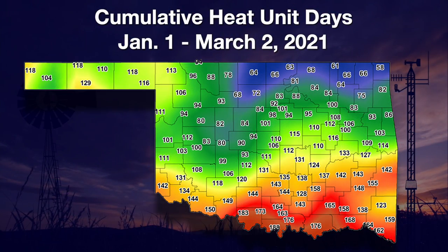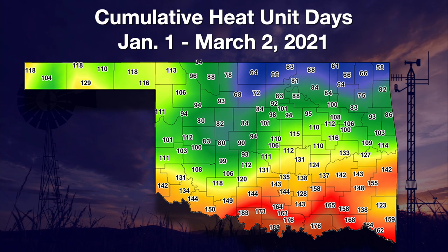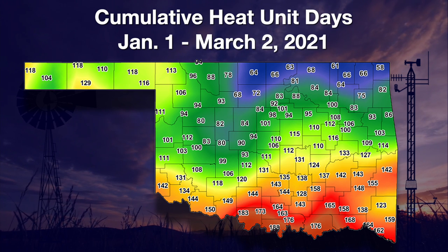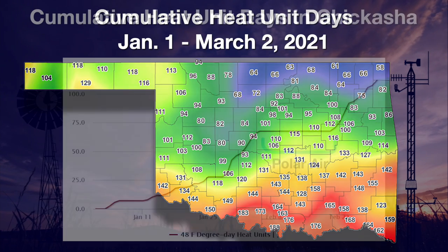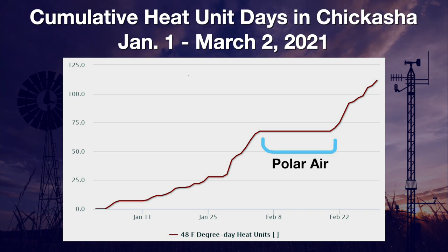These eggs require a certain number of heat units, about 150, before they begin hatching. This alfalfa weevil heat unit map for earlier this week shows some red colors that indicates hatching should have begun in the southern counties. Scouting for the insect larvae should begin now, at least in the southern third of the state.